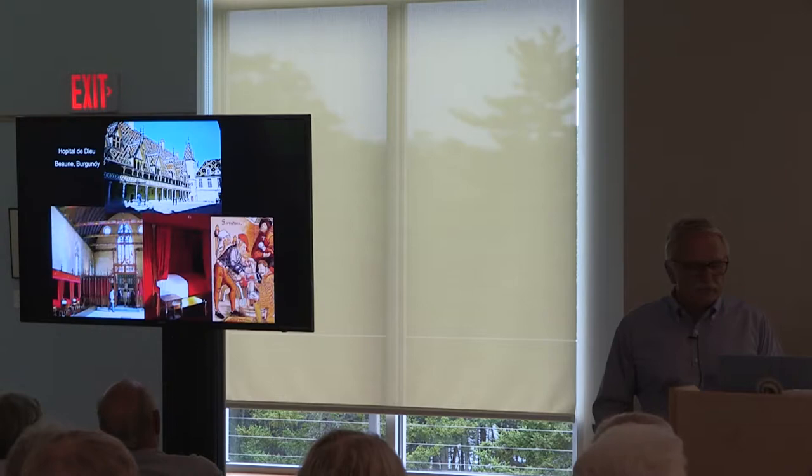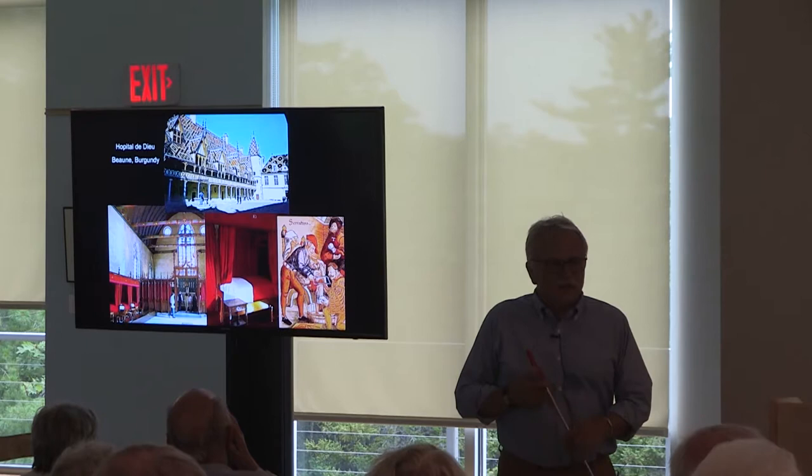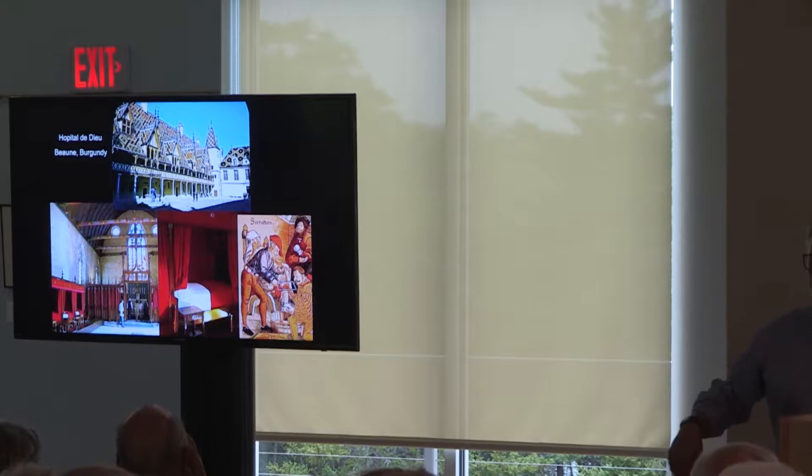We have one example of what these hospitals look like. Some of you may have been in Burgundy, in Beaune, where one of these hospitals of the time is still, you can still see this. So this is the idea of what it looked like in this small town in Colmar.